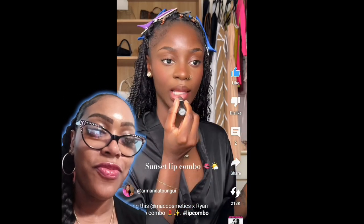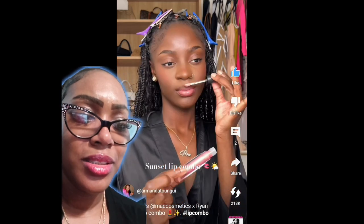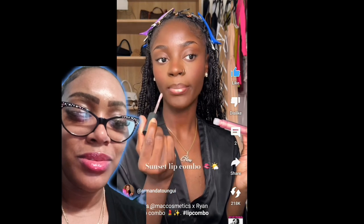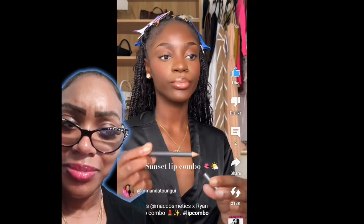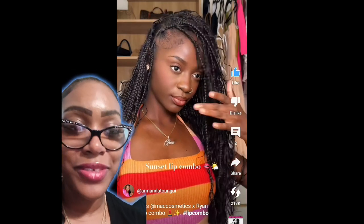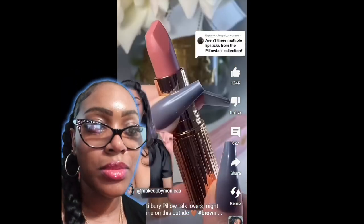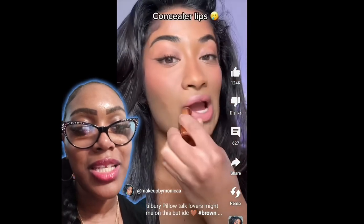All right, for Fenty, I love that brown. Fenty, ooh, I love how that goes. Look how those complement one another. I definitely love it. Yes. Let's see what this lip combo is going to come out as. Sunset lip combo.